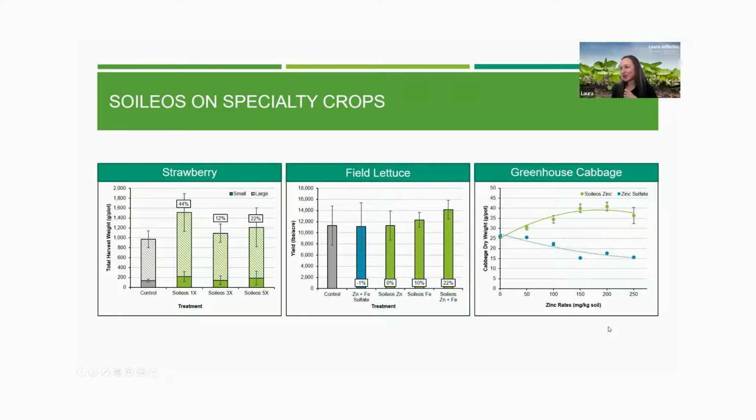We also conducted a greenhouse trial, and this was with Agriculture and Agri-Food Canada in BC. For this trial, we tested very high application rates up to 250 milligrams of zinc per kilogram of soil. And we were testing both Soileos zinc and zinc sulfate at these high rates. And this demonstrates that at the extreme application rates, zinc sulfate was causing a phytotoxic response. So this actually didn't have that negative impact. And even though these rates are quite high, there is actually some yield potential above these standard application rates. So overall, some really interesting results on specialty crops, and Lucent will definitely continue to explore specialty crops alongside our broadacre product portfolio.